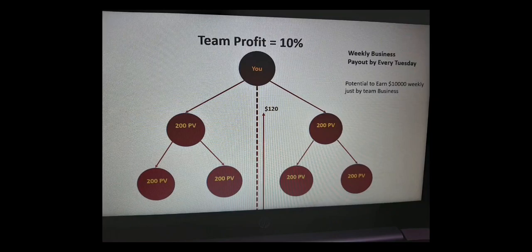Now again, as I already mentioned to you, this is a hybrid business. This is a 21st century business. So it does not have any earnings gap between the different levels. Across whatever depth your team is, whatever width your team has, there is a consistent payout of 10%. What that means is, as I already discussed, initially you can have only two organizations. One is your left organization and another is your right organization.